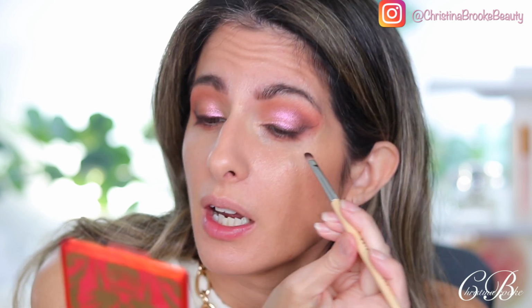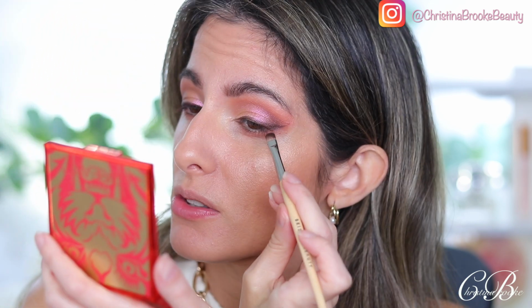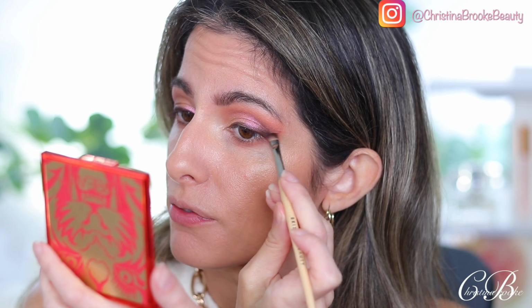Because no matter what, your eyeliner can always look a little wonky because, you know, all of our eye shapes are different. Like I have hooded eyes, so my eyes go a little bit down, and where the fold happens, it can kind of jump and skip a little bit. So this is the way that I can make everything perfection.